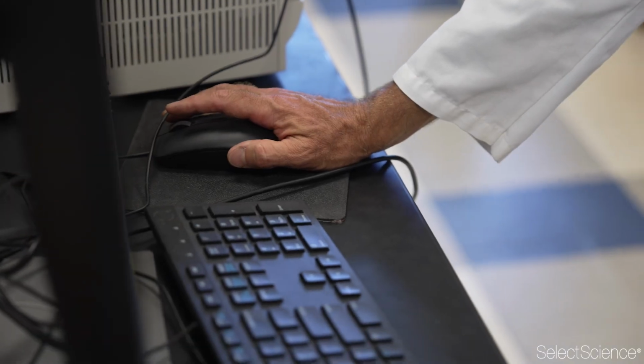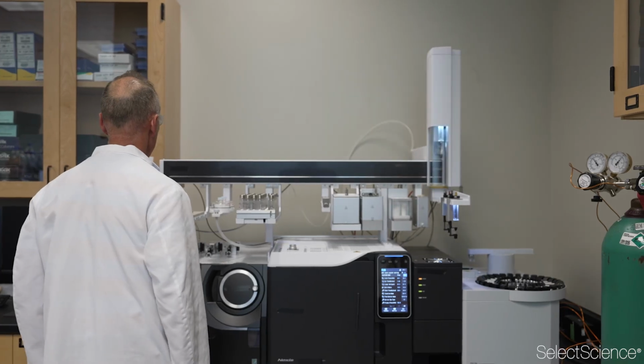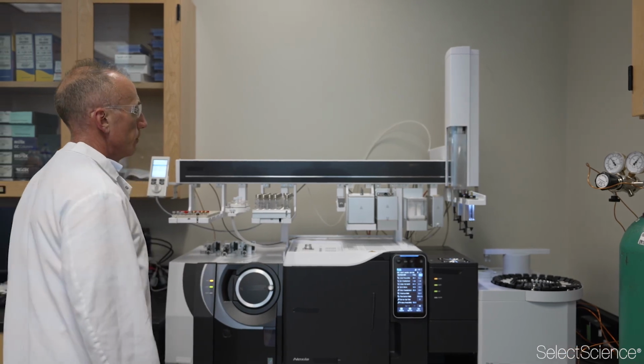And so our goal is to help reduce the analysis time. Current analysis time is in multiple hours, and what we've been able to do is analyze for it in about 15 minutes. That is important because it allows for more samples to be analyzed, and it also allows the analyst to work on other projects as needed.